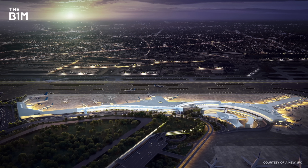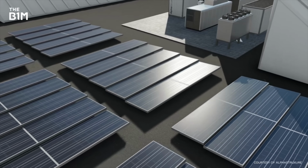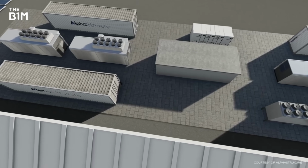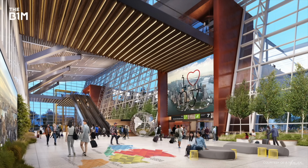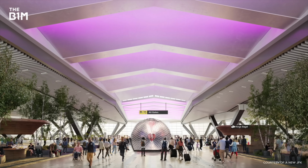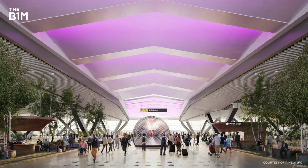The terminal will also be home to a solar array by our partner, Alpha Structure, that will indeed be the largest in New York City, and it will enable the terminal to be fully resilient in the event of any power disruption. Large open areas are going to be filled with natural light, something set to be warmly welcomed by passengers who've kind of become accustomed to those dark and dreary terminals.